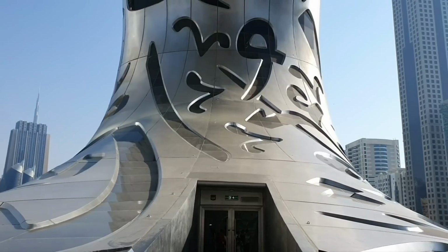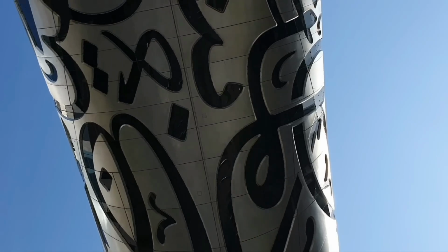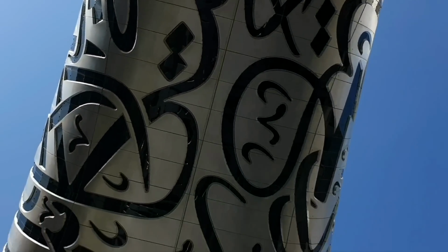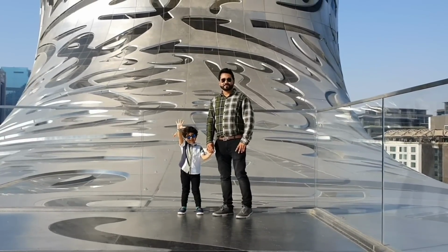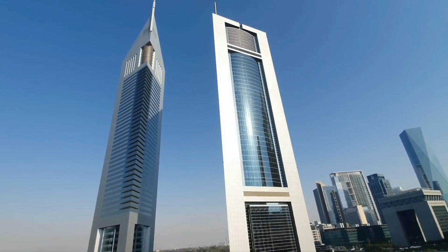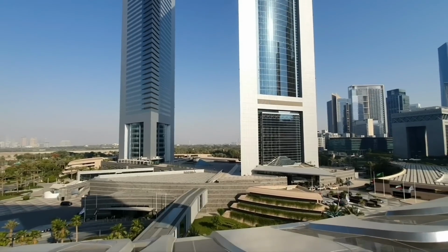Of the Museum of the Future. This deck is in the center of the museum structure and it gives you a close view of this stunning structure and the Arabic calligraphy. From here you can enjoy the spectacular view of Emirates Towers on one side and Sheikh Zayed Road on the other side.